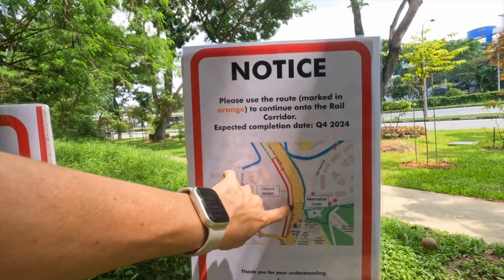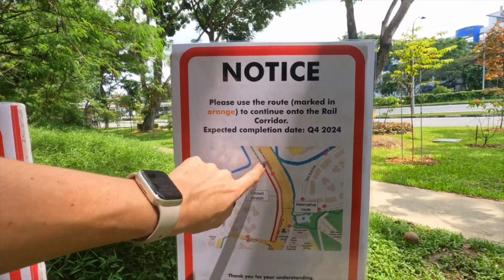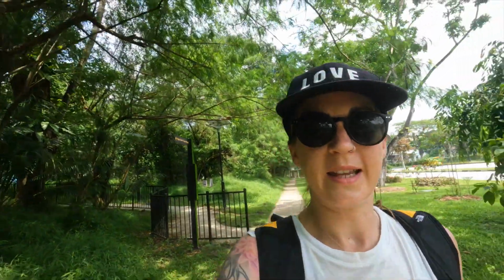So we've got closed alternative route along the road. It says that the stretch from Kranji to Hillview is 6 kilometers. I've done 8.12. I did pause it when I walked around the shopping centre, so I don't think that it's that. I did a couple of back and forwards to get my camera, but not enough for like 2 kilometers. Yeah, not too sure about that.